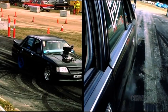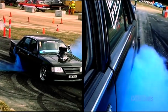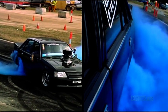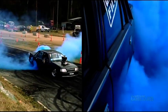To top it all off, Craig Campbell took his blown VK out for the third weekend in a row and gave it all it had with the blue tyres on the back. Check this out.